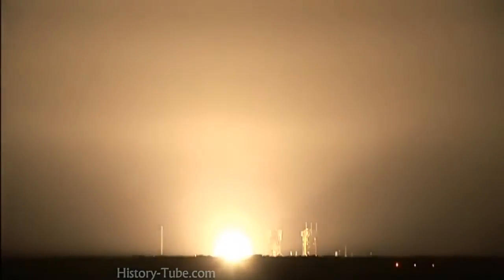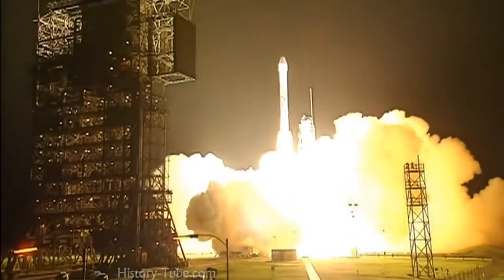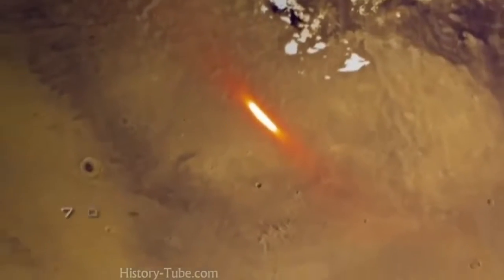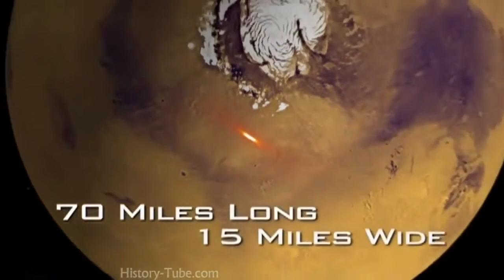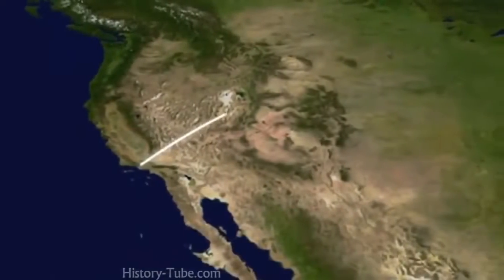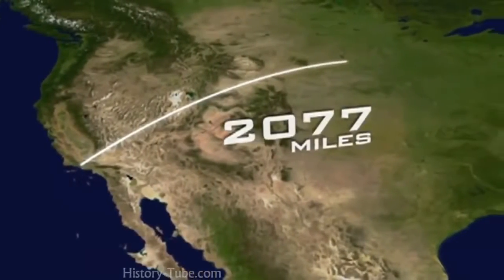With launching a spacecraft to Mars, it's a little different. The bow in this case is a 250-ton rocket. Our arrow is the Phoenix spacecraft. It has to travel over 420 million miles to its target. That's 70 miles long by 15 miles wide. This is like trying to shoot your arrow from Dodger Stadium and hitting home plate at Wrigley Field in Chicago.